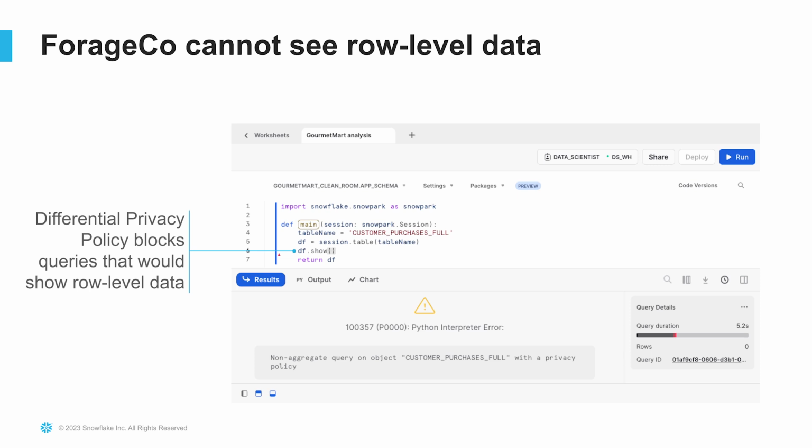Now let's switch over to Forage Co.'s point of view. The first thing that analysts will notice when querying a DP-protected table is that row-level queries are not allowed. This is by design. In order to comply with the CCPA, Gourmet Mart can't share data that could be used to identify people, which analysts could easily do if they had access to the row-level data.